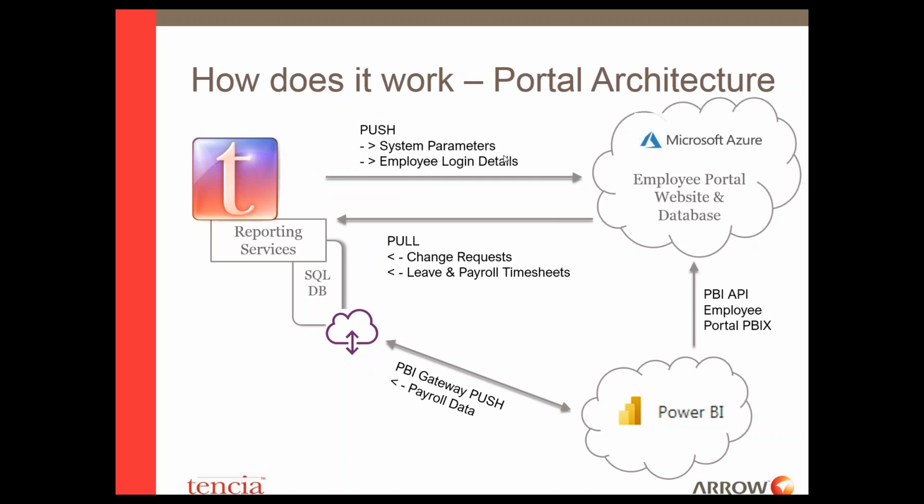So that information, just the username and just the password, is pushed out by Tencia in this instance here. So the employee login details are, no payroll information is, the system parameters are, and that's what sits and is housed behind the portal. The portal doesn't actually house its own Tencia database or a version of the Tencia database for payroll. That information is not held. All the pay history and the entitlement balances is not held within our portal database. There's no cost of ownership there at all.